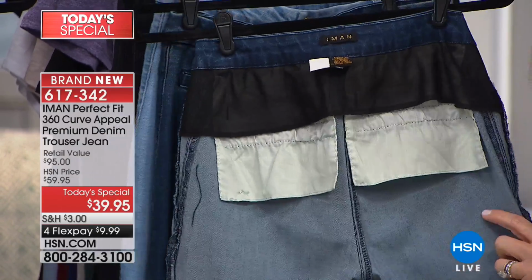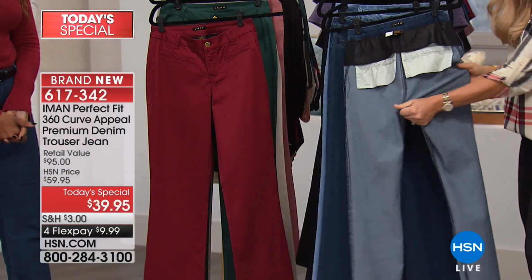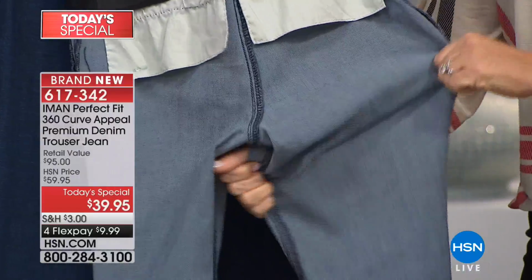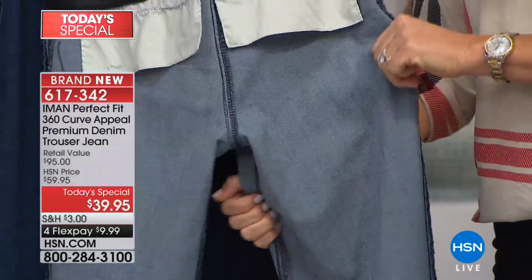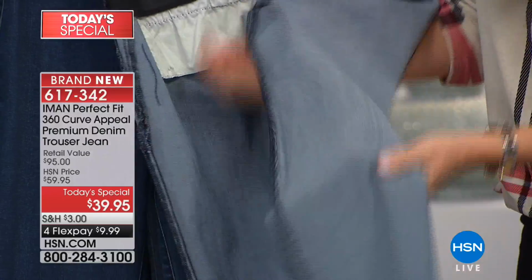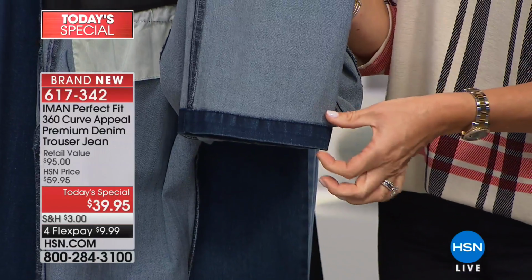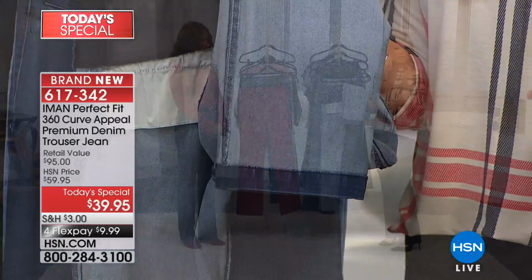But I do wanna point out another thing that Iman did for all of us, which is the fabrication. The fabrication of this material stretches and comes back. There's not too much stretch where it's like, oh my gosh, my pants end up falling down because there's too much stretch in them. It's just the perfect amount of stretch. And then when you look at the way that the bottom is done, and I love that you did that thicker hemline here, it really gives it a customized look. So it's all the features that you've wanted.